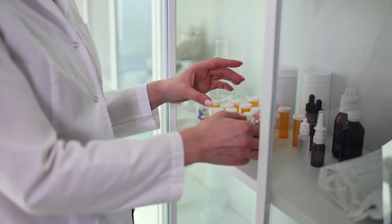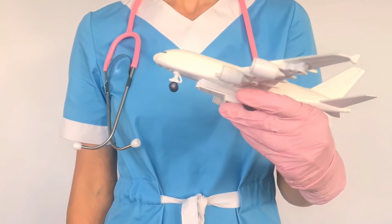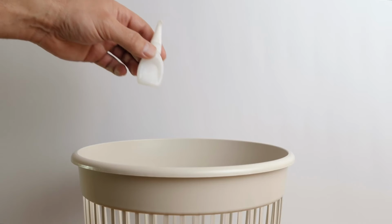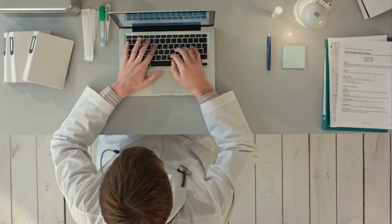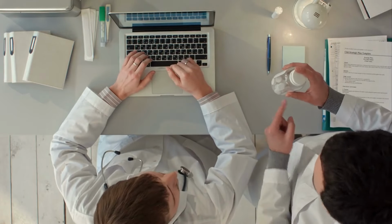Chapter 2. Labeling your medications properly. Proper labeling of your medications can make your travel experience smoother. The TSA recommends keeping medications in their original packaging. This is especially important for prescription medications. The original packaging often has crucial information that can prevent misunderstandings.